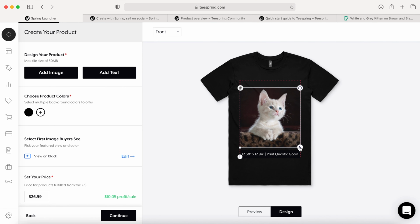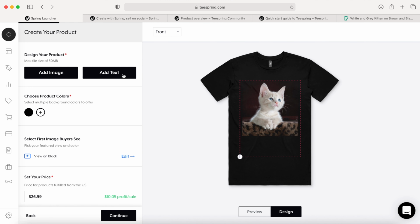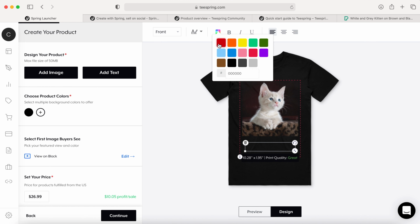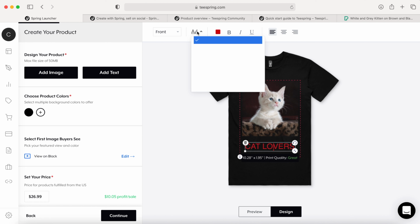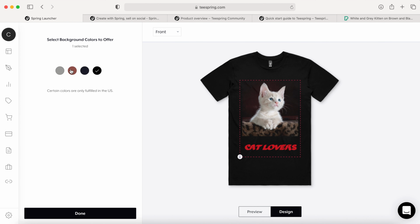There you go. You can play around with these guys. You can place wherever you want. You can even add some text. What would you add? I'll just add cat lovers. You can customize that as well. You can change the color. You can play around with that, okay? Change the font. Just like that. And you can choose the product colors.